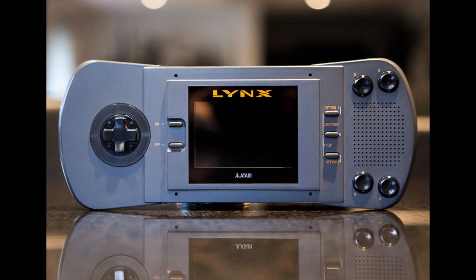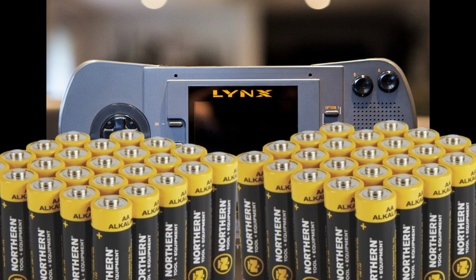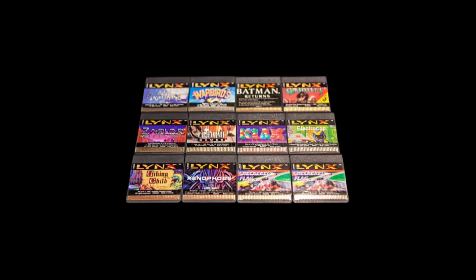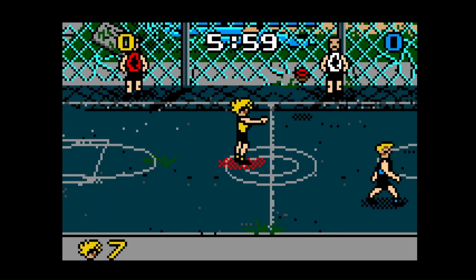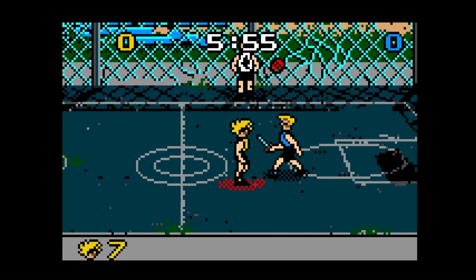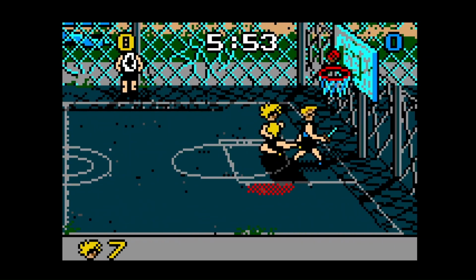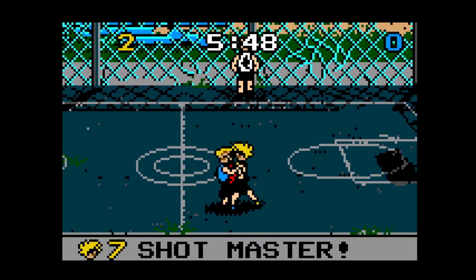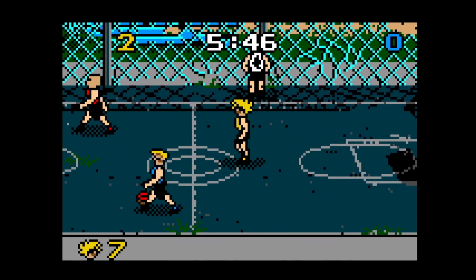But the Lynx's massive size and battery-hungry nature, along with a library of games that was, well, tiny, kept it from achieving what it set out to do. Originally dubbed the Handy and created by Epyx, the Lynx was picked up by Atari and was going to usher in a new generation of market dominance for the company. But again, it was never meant to be.